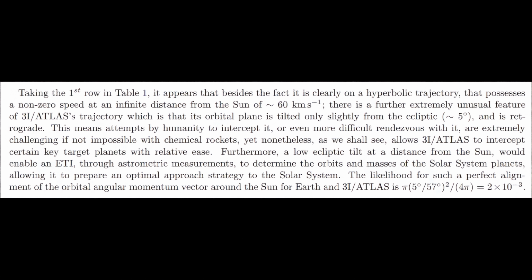Furthermore, a low ecliptic tilt at a distance from the sun would enable an ETI, through astrometric measurements, to determine the orbits and masses of the solar system planets, allowing it to prepare an optimal approach strategy to the solar system. The likelihood for such a perfect alignment of the orbital angular momentum vector around the sun for Earth and 31 Atlas is very low, guys. You can read the numbers right there.